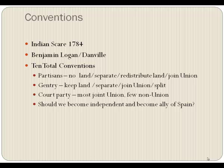In 1784, Benjamin Logan heard that there was going to be Indian attacks. So he runs to where they're having a meeting in Danville, a very small little community, which has much more importance than the size of it. But there was a group of Kentuckians meeting in Danville. So he goes in and tells them he's heard all about this Indian attack that's going to take place. Well, it turned out it would be false. So they got to talking while he was there. It's about time Kentucky took the initiative and became her own colony, or own state.